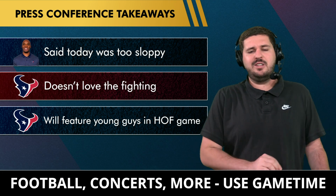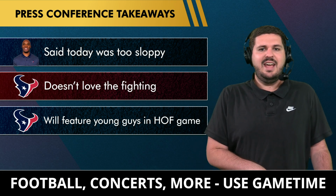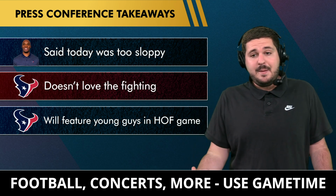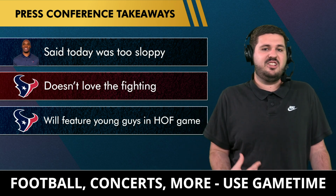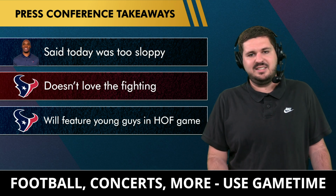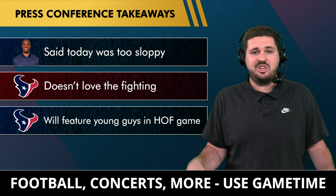And I thought it was interesting, he referenced that game at MetLife against the New York Jets last season and kind of said we were sloppy back then in inclement weather. We're not looking good today. So it's a little bit of a point of concern for this coaching staff if this Texans team has to go play any games outdoors in inclement weather this season, which, playoff time.